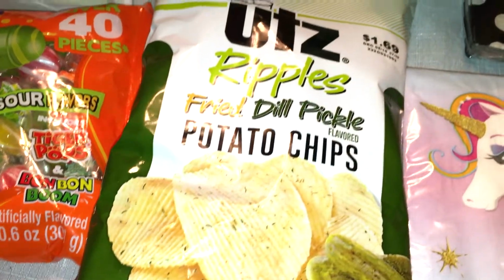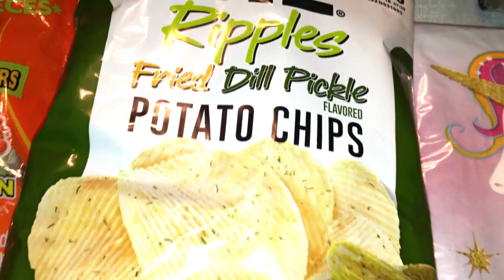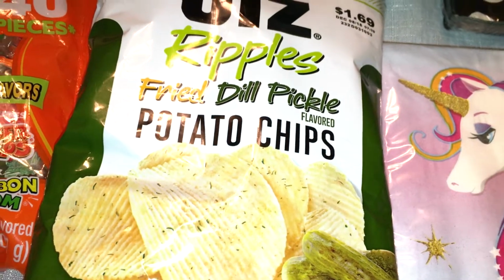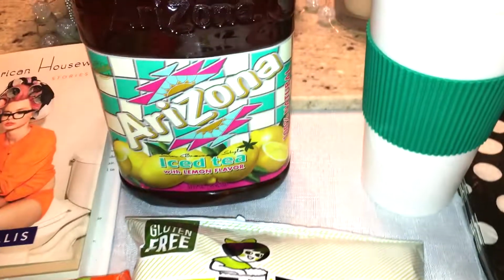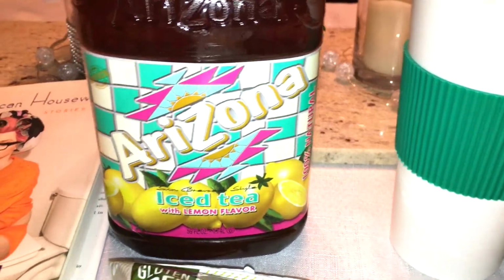And then we picked up a bag of those fried dill pickle chips. My daughter absolutely loves these, so every time we go, if they have them, she has to get them. They also had a ton of the Arizona iced teas.